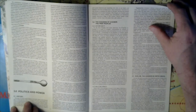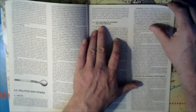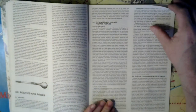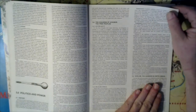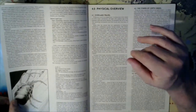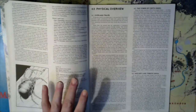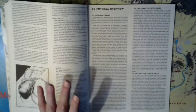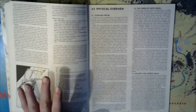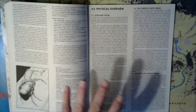The tale of Cirith Ungol begins in the dark years of the Second Age. The kingdom of Gondor, the free peoples, its government, military forces for Minas Ithil, Shelob, the horror in Cirith Ungol. So we're talking about the past and the areas around Minas Ithil, and they touched on Minas Ithil a little bit in this one because you might have wanted to utilize it in your campaign. It's much later that they actually come out with a cities hardbook version or campaign source book for Minas Ithil and the area, and they basically rehash a lot of this.